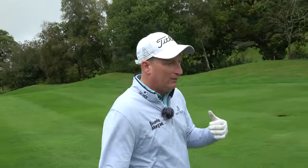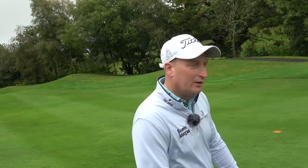I already get a feel now for what I've got to work on before the tournament. If you hit 12 fairways around here, 11, 12, you're going to play well. I already know that from playing two holes and just looking through the book a little bit. So you just get a feeling of what skill set you need to play well.